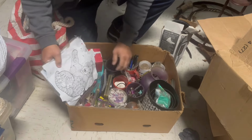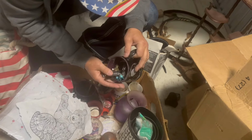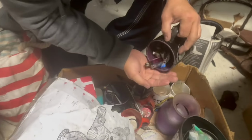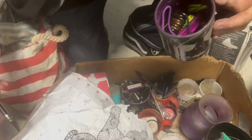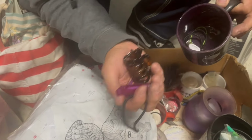Okay, hey, here we go. This is where you find the hodgepodge of cool stuff. Check this out. We got a skull watch. I don't see nothing really cool in there. We've got clippers. Oop, there's another pipe. It's got a little skull on it. Kind of cool for somebody who smokes. I do not. Lighters and hair ties.